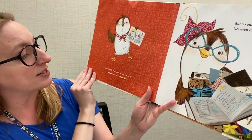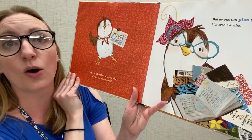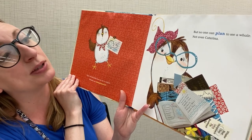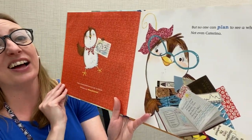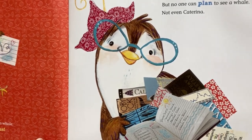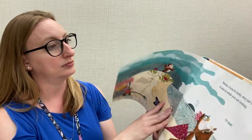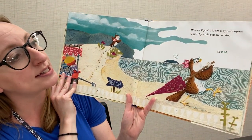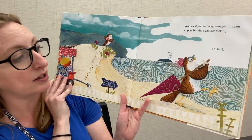They would both love to see a whale. Whales are wondrous. But no one can plan to see a whale. Not even Katerina. She likes to plan everything out. Whales, if you're lucky, may just happen to pass by while you're looking.